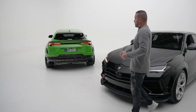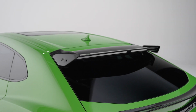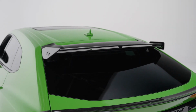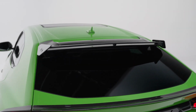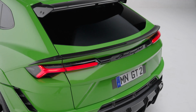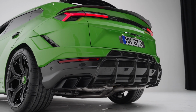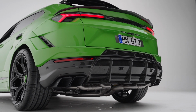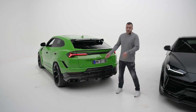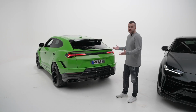On the green car, we have also a roof spoiler. It's a little bit styled like the Performante one, but you also can take it on the S. So you can choose on your URUS S if you want a roof spoiler, a carbon cover over there, whatever you like. We have a 3-piece rear lip in carbon, and we have a brand new diffuser on the back. It's more aggressive. We have thicker fins over here. And you can also choose if you want this one with your standard URUS or with your wide body URUS, so you can make it unique anyway.